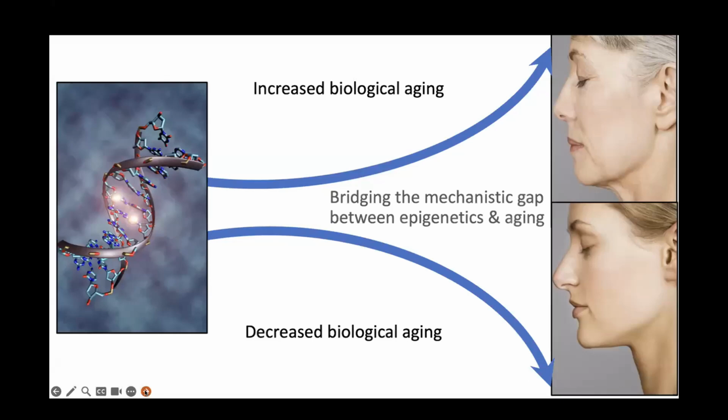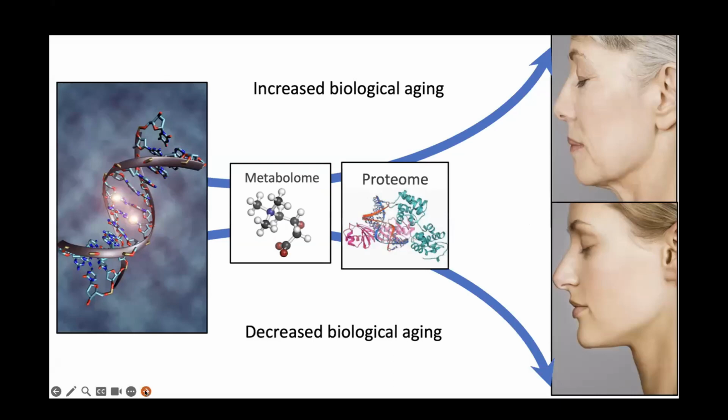Now, putting this in the broader framework of how do we do that? So let's think about how we can use those omics to bridge this gap in our understanding from what we see with epigenetics to what we understand about aging, with things like the proteome and the metabolome. Well, we can take those, and now with what we've done with omics, we have a very good sense of what the proteins and metabolites are doing and their individual associations with EMR age.